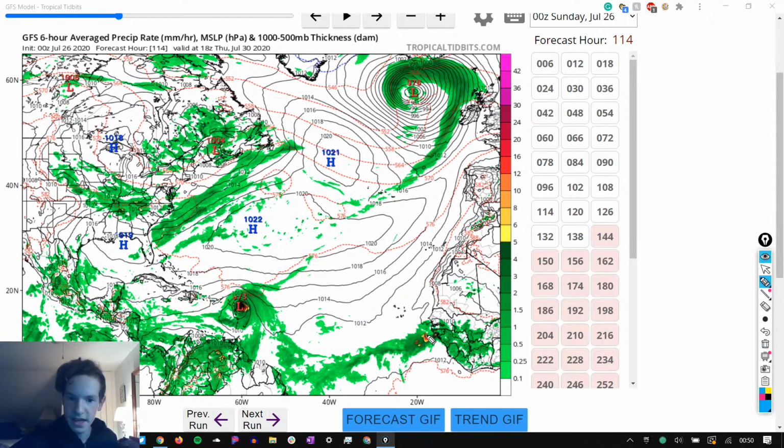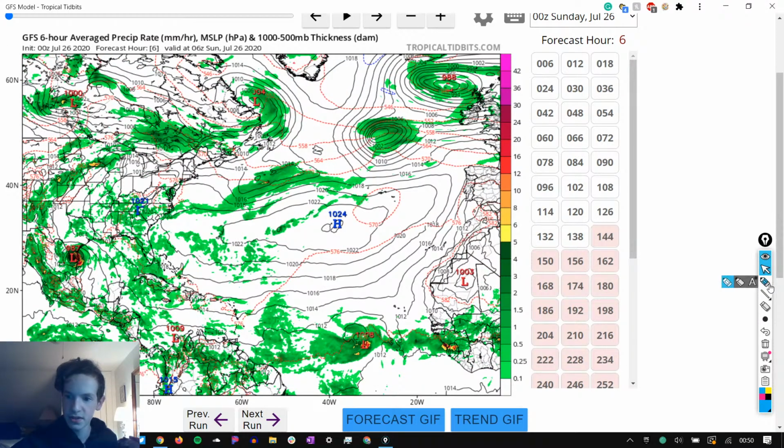So the SPC seems to have some confidence. As of right now, it is over here. They seem to have some confidence that it will form something right in here and continue to move in that, that was a horrible box. Continue to move in this general direction.